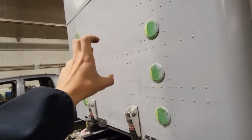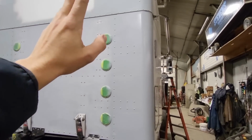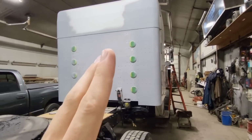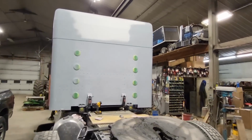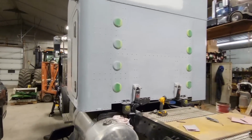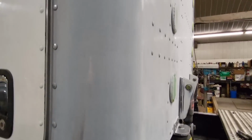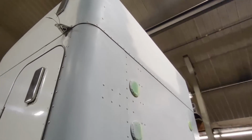Everyone's like, why didn't you put a back window? Don't really need a back window. Definitely could have, but don't really need it. Anyways, we got all our lights in, nice and flush, look perfect, nice and evenly spaced. And yeah, it's coming along real nice, real sharp, as I like to say. Look at that. You'd never even know there was a big old ugly fairing on there.